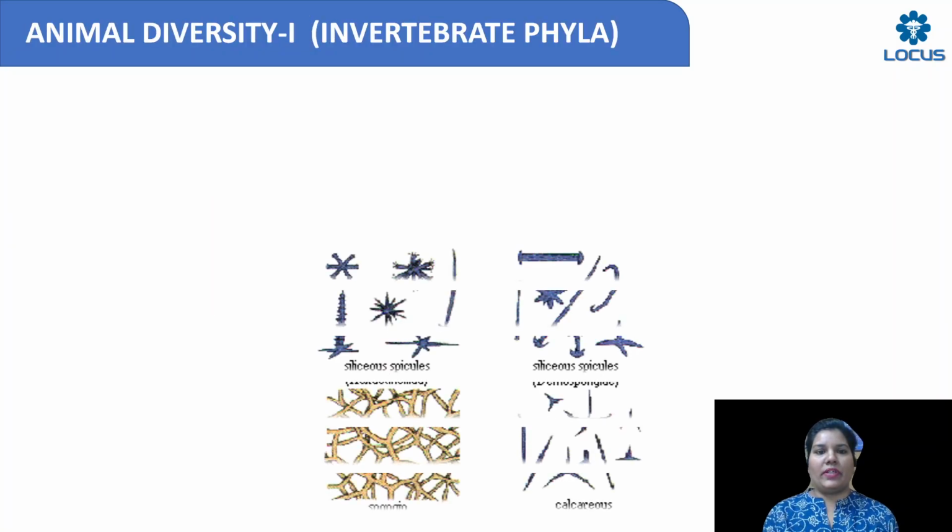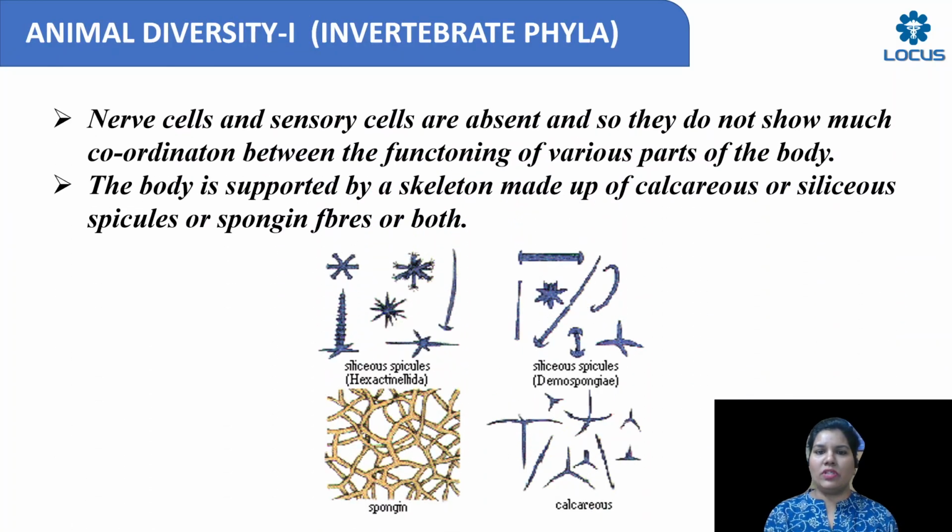So that's Porifera, and I'm going to talk about the nervous system, children. Now, as I told you, since poriferans are cellular level of organization exhibiting animals, that means what? They are multicellular, they show only a group of cells carrying out different functions. So that means these animals do not show any tissue formation, which obviously means they do not show any other systems. Like if you can look at the point there, nerve cells and sensory cells are absent.